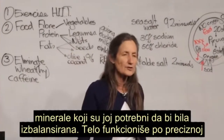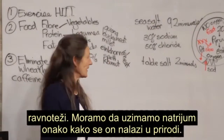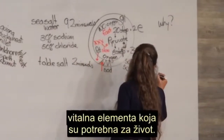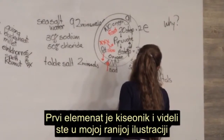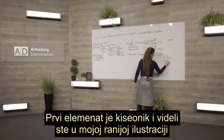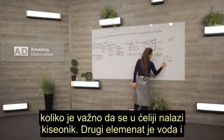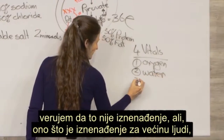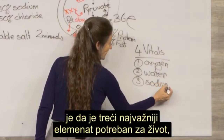The body runs according to precision balance. We need to take sodium into our body the way it's found in nature. Because the fact is, let me draw for you the 4 vital elements needed for life. The 4 vitals. Number 1 is oxygen. And you can see by my illustration earlier how important it is to have oxygen in the cell. Number 2 is water. I'm sure that's not a surprise, but what's a surprise to most people is that sodium is the 3rd most vital element needed for life.